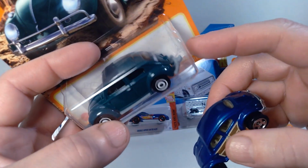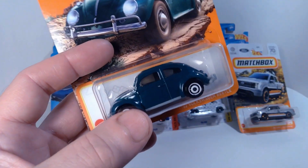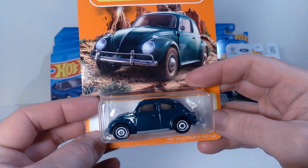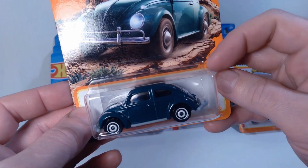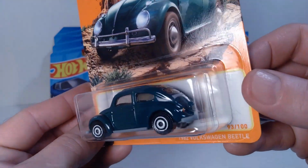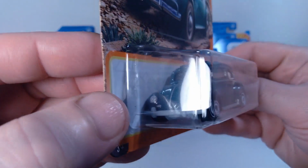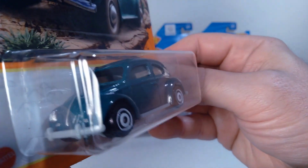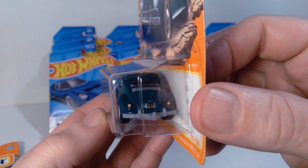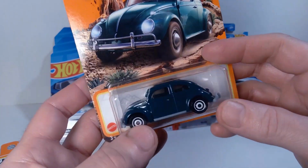And this one also has what appears to be a trailer hitch too, which might motivate me to actually pick up one or more of the trailers that they have in the Matchbox line, because I think I could actually hook that on and pull something around with this Beetle. So very cool. Just done in sort of a dark green color, just glossy green. But they did the front end details. You can see the headlights, and the taillights are done too, and a license plate. So I'm always just thrilled to have another Beetle in my collection.